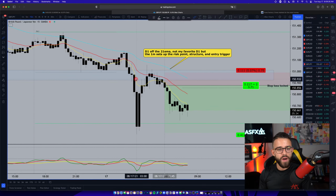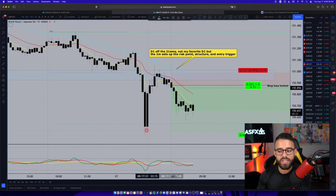So you find the best D1s? Yes, off the 50 EMA, for sure. I traded this as a C setup. Because of that, number one, that it was not off the 50. Number two, it's oversold. That's the second knock. Number three, like you said, it's maxed out average daily range.